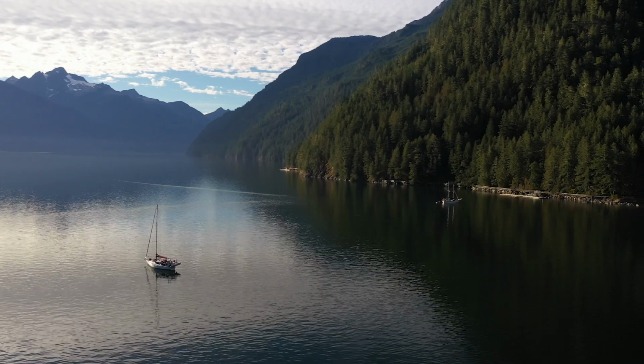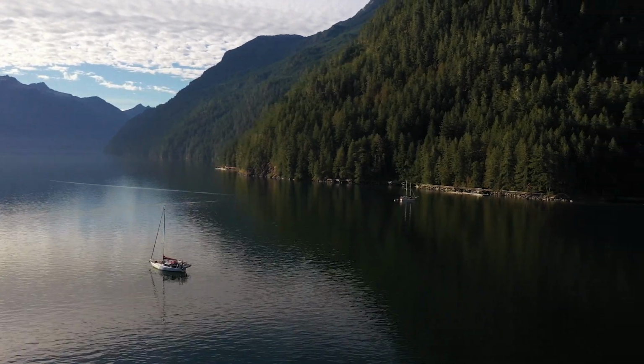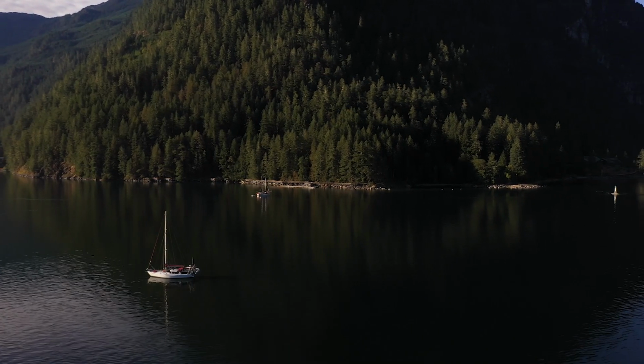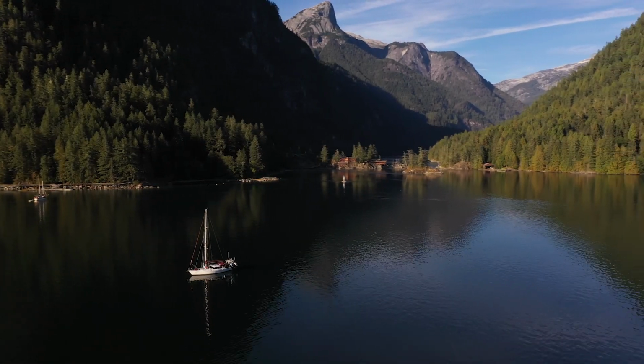We floated around outside the rapids and launched the drone. This was some of the most stunning landscapes I have ever seen, and we couldn't get over how blessed we were to have a calm, clear day like this to travel and capture this beauty.